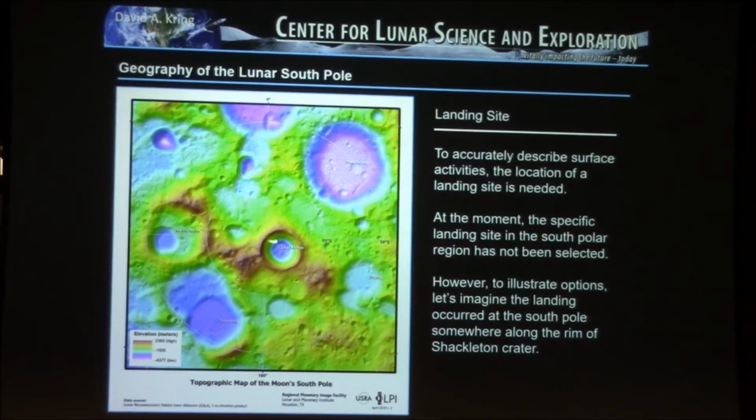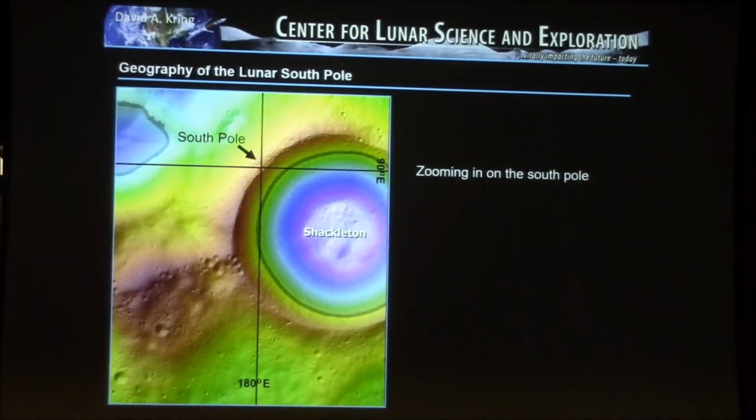You've seen this before. There's the South Pole. There's Shackleton Crater. Now, to accurately describe surface activities, the location of the landing site needs to be known. But at the moment, the specific landing site in the South Polar region has not been selected. But to illustrate what options they may have, let's say they're going to land somewhere along the rim. And then after we talk about that, we'll focus on the South Pole more precisely. So here's the South Pole. There's the rim. By the way, this dark shadow line, that's the edge of the permanently shadowed region. If you go lower than that into Shackleton, you're in permanently shadowed territory.